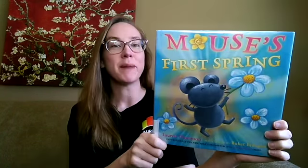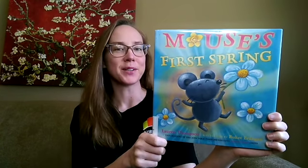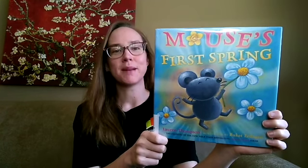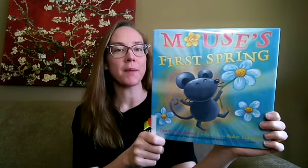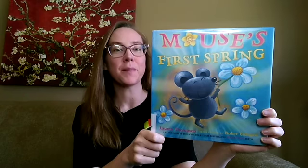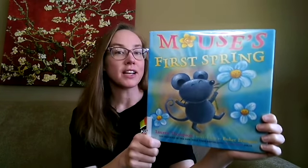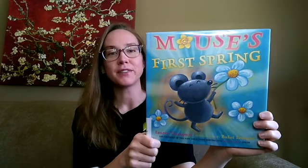Next up, we have Mouse's First Spring by Lauren Thompson, illustrated by Buket Erdogan. This is a sweet springtime story about Mouse and their mama who go outside to play and see all kinds of creatures, from butterflies and birds to frogs and worms. There is lots of repetition in this book, so perfect for children.